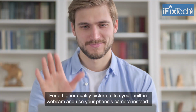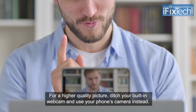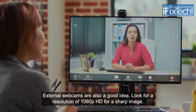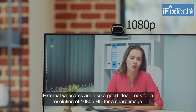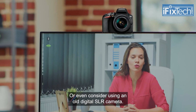For a higher quality picture, ditch your built-in webcam and use your phone's camera instead. There are apps to make it really simple to stream from your phone to your laptop. External webcams are also a good idea. Look for a resolution of 1080p HD for a sharp image, or even consider using an old digital SLR camera.